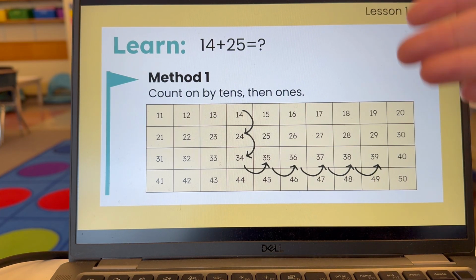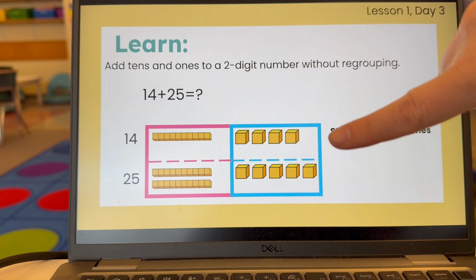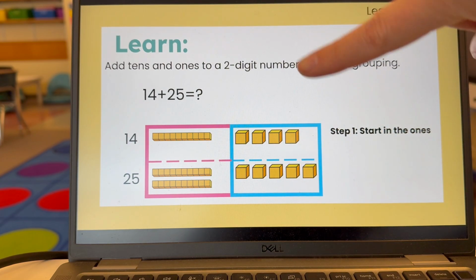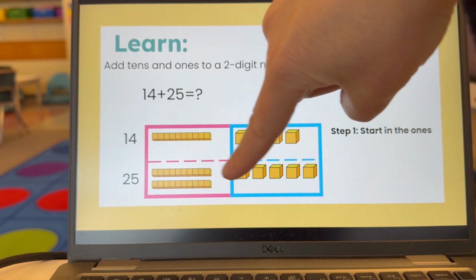Now, I don't think this is a super easy way for students to do this, but I like students to understand what this looks like, right? Then, of course, we have our place value blocks. And while I do show the representation, I am showing students this on the rug with actual cubes. So we build 14 first, then we add 25.